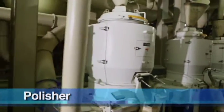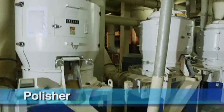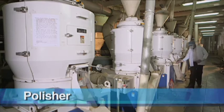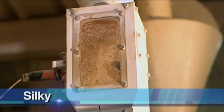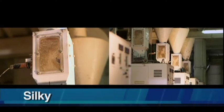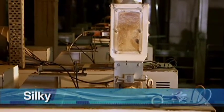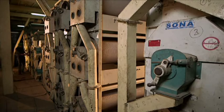Then the basmati rice goes through the polisher, where the bran that contains oil is removed from the rice. Now the basmati rice is again cleaned with rice cleaner. And then again, the polishing is done to make the rice silky. The surface of basmati rice is smoothened and it is given a shine by passing it through a series of rollers.